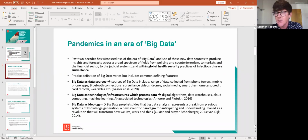So we've seen these discussions of what big data can do in the areas of policing and counterterrorism. We've seen a lot of research in the areas of marketization in the financial sector, also in the judiciary system. But increasingly, the application and harnessing of big data has migrated into global health security practices, located very much within infectious disease surveillance.